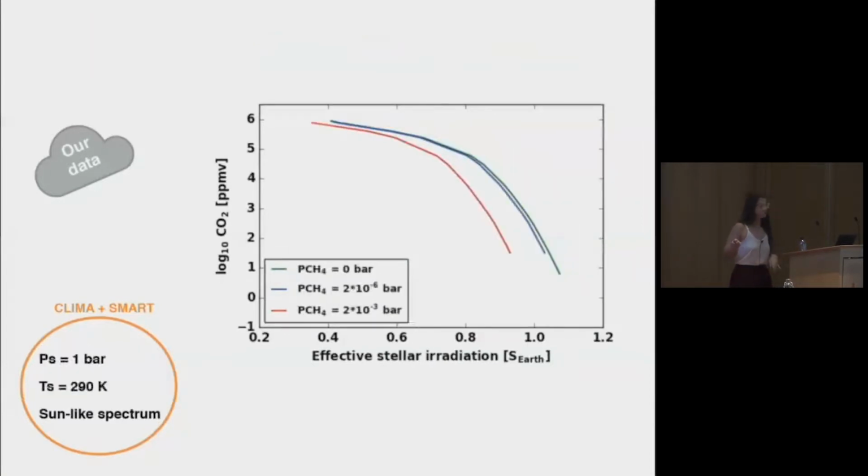Now, in comparison, here's a similar example, this time for different amounts of methane. And we see that this time, when we go from green, so no methane, to blue, so current Earth levels of methane, and then to red, so Archean Earth levels of methane, we see that the shape of the curve this time doesn't change quite that much. So this is just to illustrate that some parameters, even though they're uncertainties, may not matter quite that much. And other things such as surface pressure and temperature are going to really matter in this.